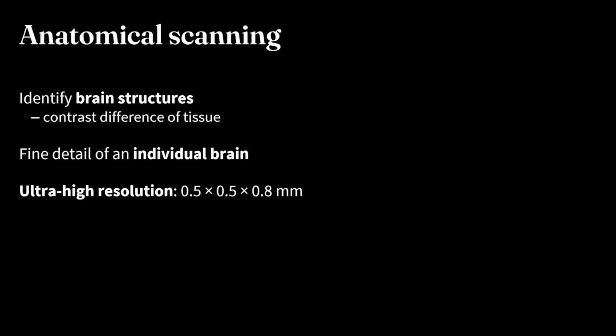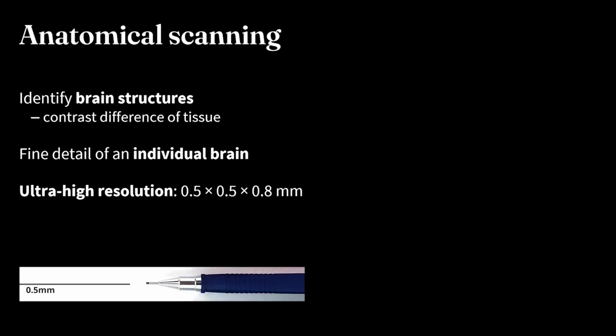So what do I mean by the HD equivalent? It's hard to explain just in raw numbers, but we're talking about resolution that is less than a millimeter scale. So at that scale, we can actually look at an individual brain and identify individual structural components. What we're measuring is differences in these tissue contrasts. And again, to give you a sense of scale, because these numbers don't necessarily mean anything, 0.5 of a millimeter is about the width of this grey lead.